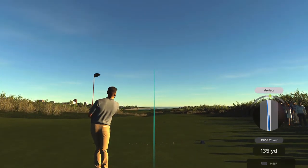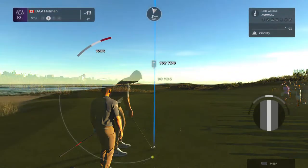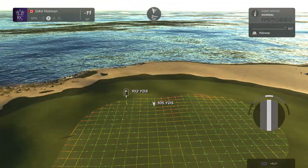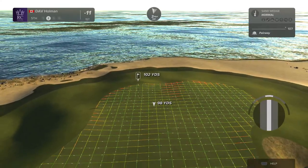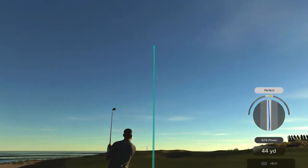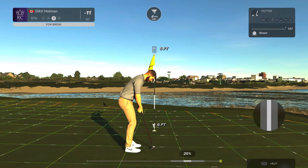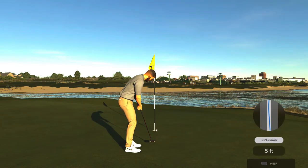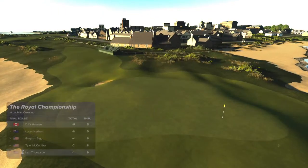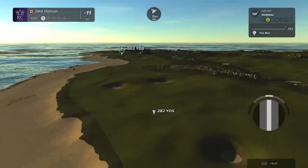Oh, that sounded absolutely flushed. From about 100 yards. Going for less club here. Oh, wonderful shot. And a chance for birdie at the fifth. Ooh, right by the hole. Pretty good chance here. This one's for par. And this is quality play, still on top of the leaderboard. Here we have a par five.